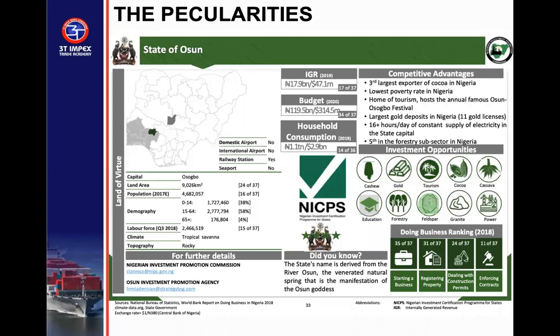It is the third largest producer of cocoa in Nigeria, has the lowest poverty rate in Nigeria, is home of tourism, host of the annual famous Osun Oshogbo Festival, has the largest deposit of gold in Nigeria, 16 plus hours per day of constant supply of electricity in the state capital, and is fifth in the forestry subsector in Nigeria. Investment opportunity exists in cashew, gold, tourism, cocoa, cassava, education, forestry, feldspar, granite, and power.